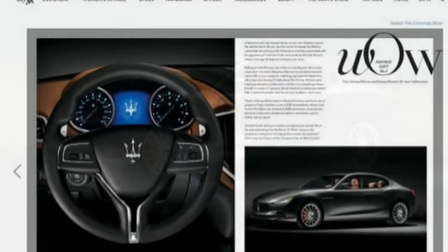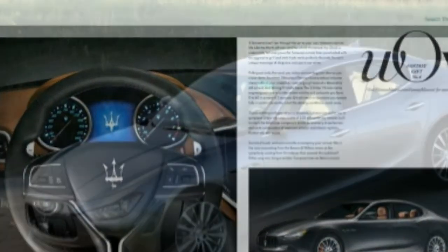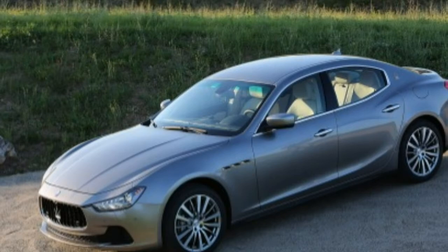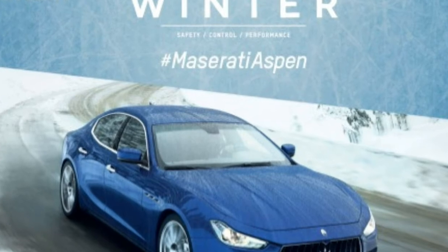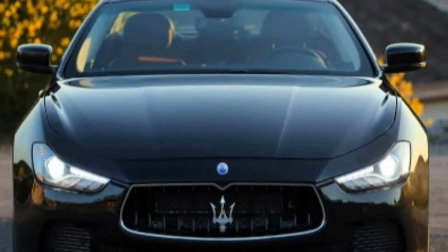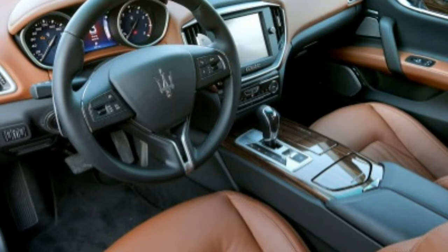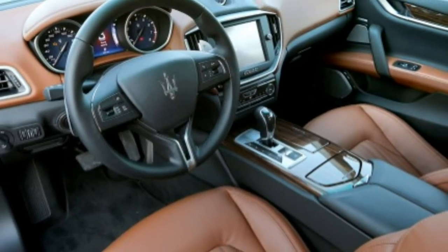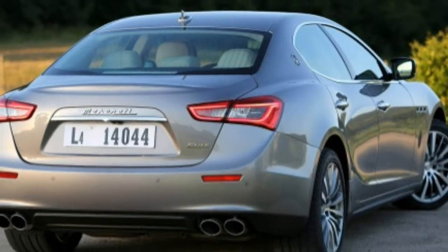Most of the time, however, you'll be mesmerized by the Ghibli engine and exhaust notes, which could have been perfected by a master Italian pipe organ tuner. In sport mode, especially, the SQ4 rips, pops and snarls when you back off the gas pedal like nothing else in the class. In normal driving around town or on the freeway, the 2015 Maserati Ghibli is quiet and pretty composed for a mid-size luxury sports sedan.